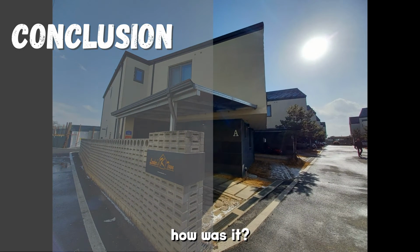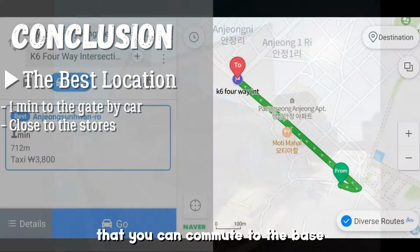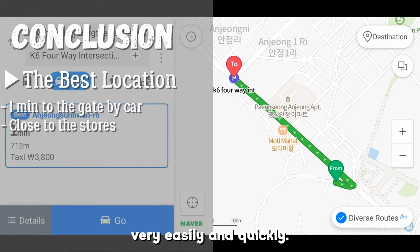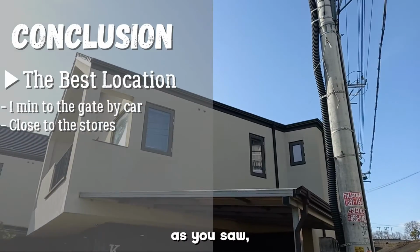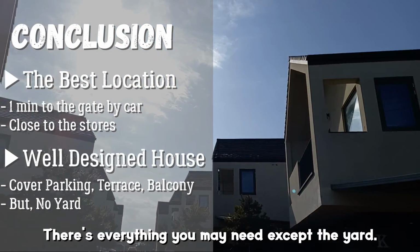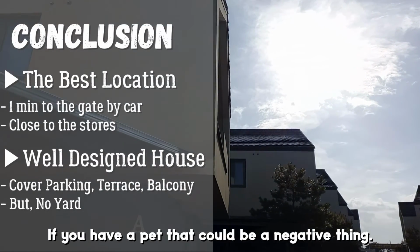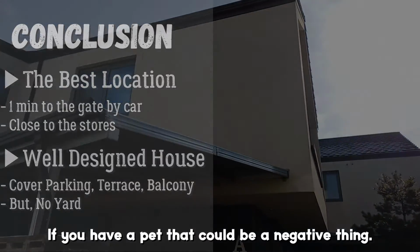Alright, how was it? The biggest benefit of living here is that you can commute to the base very easily and quickly. Also, as you saw, it is quite a well-designed house. There's everything you may need except the yard. If you have a pet, that could be a negative thing.